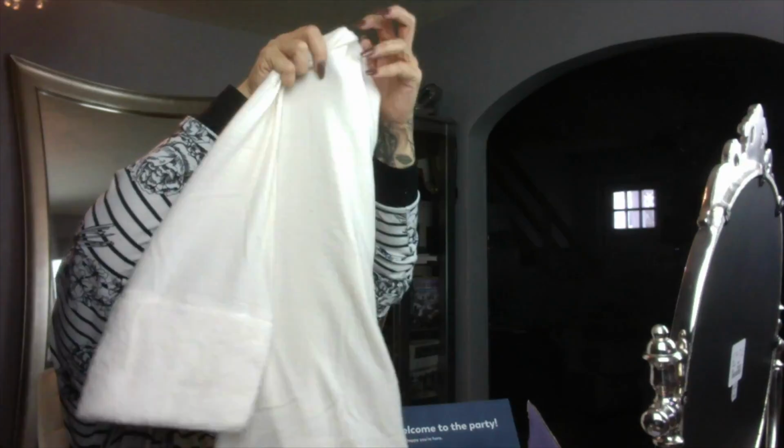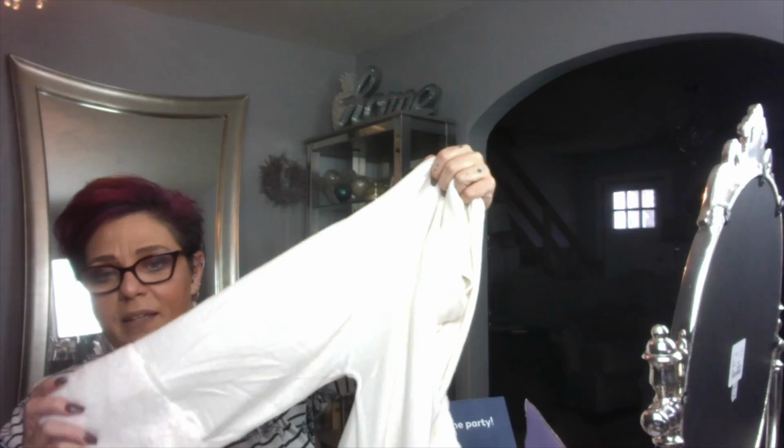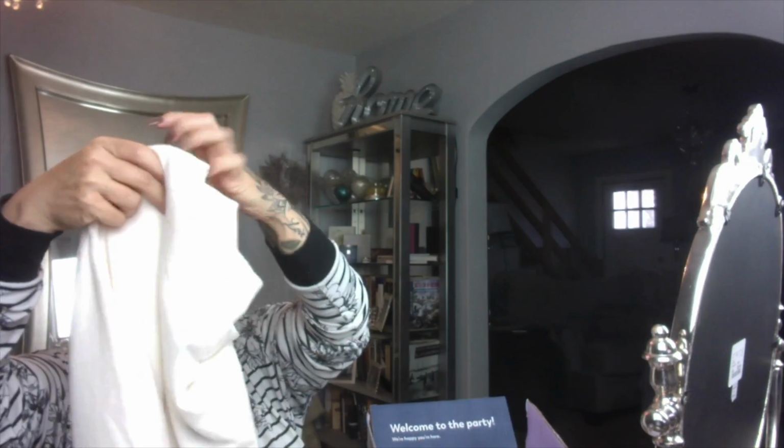Oh, I kind of like this. Alright, so it's just like a tunic top, but it's got a sleeve with like a little fur on it. God, it would look nice with leggings. That, maybe a keeper. Although I don't do well with white.